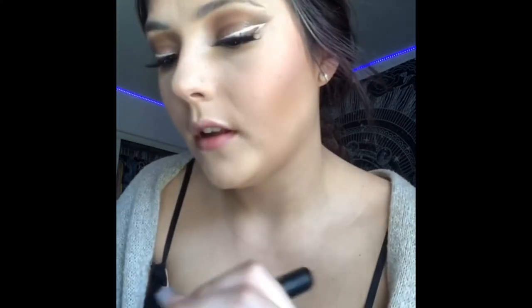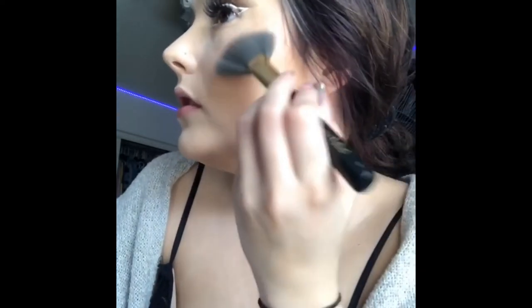Now the best part, highlighters. I like to use a fan brush for my cheeks. I'm going in with the Wet n Wild Mega Glow Precious Petals. It better be super bright, because I want a big highlight today.